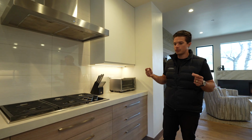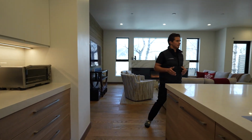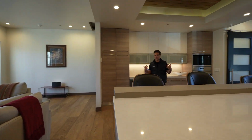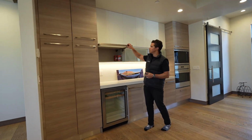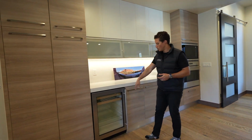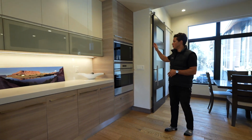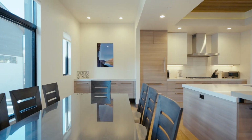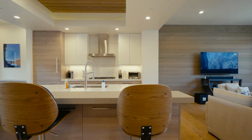It's really thoughtfully curated in here, so that is fantastic. And then off to this side, we've got the rest of your storage space in your kitchen. So you've got a little pantry here. You've even got some soft close cabinets here, wine cooler, more countertop space, and you've got your oven and microwave, both Wolf as well.